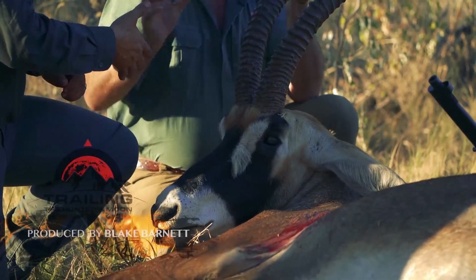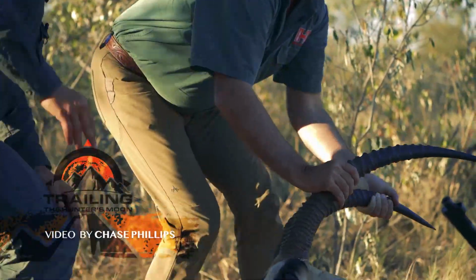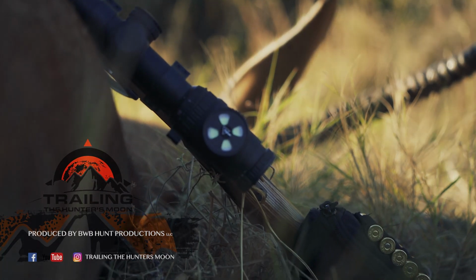Well, congratulations again on a magnificent animal. Incredible photos of this animal. Definitely. This is awesome. This thing is big.